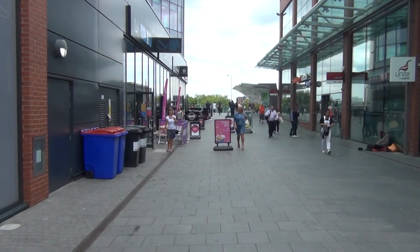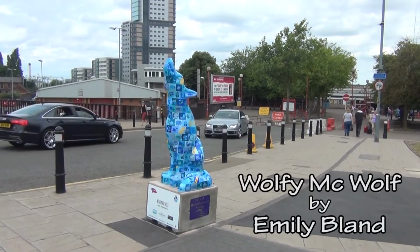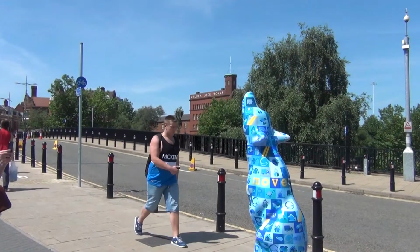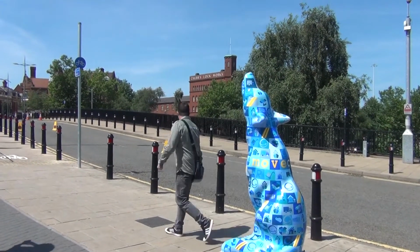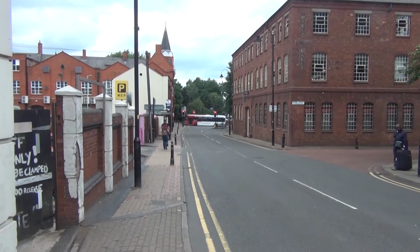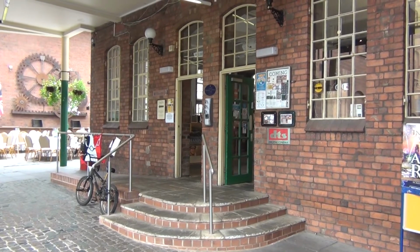Now take the new pedestrian bridge towards the station, and halfway down Railway Drive meet up with wolf number 13. Back up Railway Drive and the impressive Chubb buildings come into view. Turn down Fry Street, go into the Chubb buildings. It's here you'll find wolf number 14.